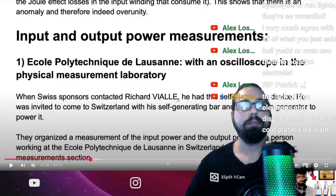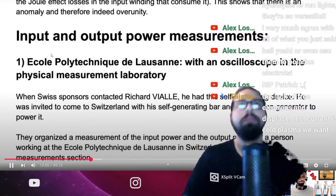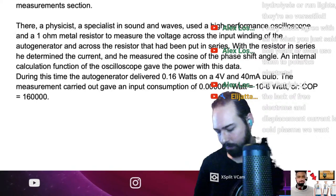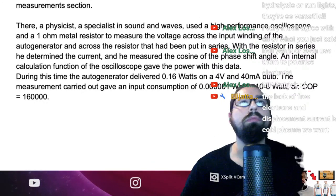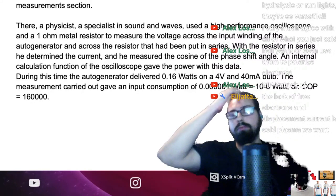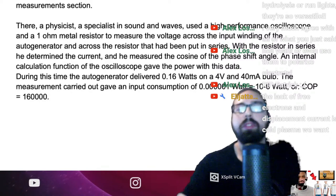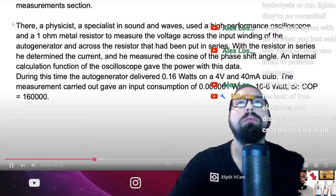To power it. They organized a measurement of the input power and the output power by a person working at the École Polytechnique de Lausanne in Switzerland, in the physical measurements section. There, a physicist, a specialist in sound and waves, used a high-performance oscilloscope and a 1 ohm metal resistor to measure the voltage across the input winding of the auto generator and across the resistor that had been put in series. With the resistor in series he determined the current, and he measured the cosine of the phase shift angle. An internal calculation function of the oscilloscope gave the power with this data.